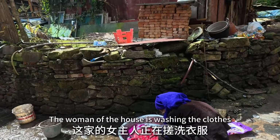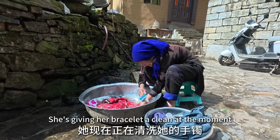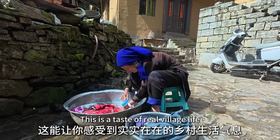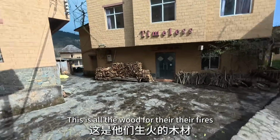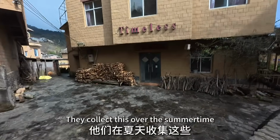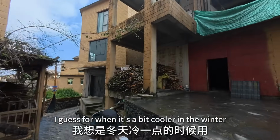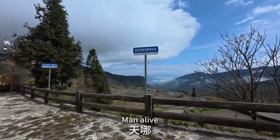The woman of the house is washing the clothes. She's giving her bracelet a clean at the moment. So this is a taste of real village life. This is all the wood for their fires. They collect this over the summertime, I guess, for when it's a bit cooler in the winter. Whoa, look at that. Man alive.